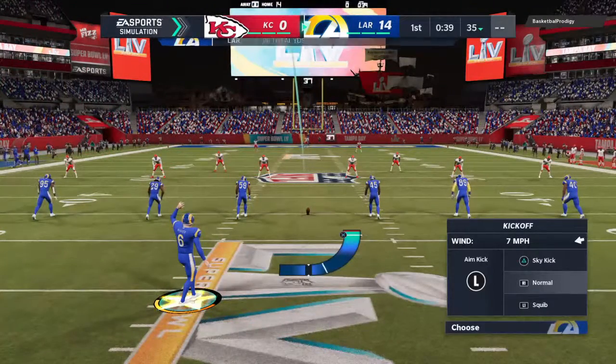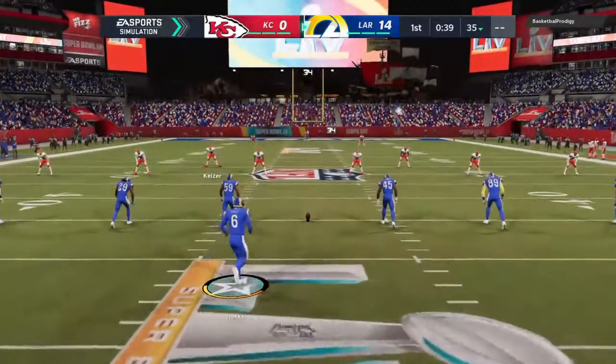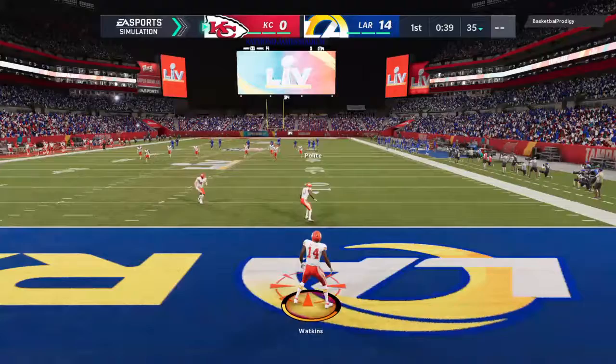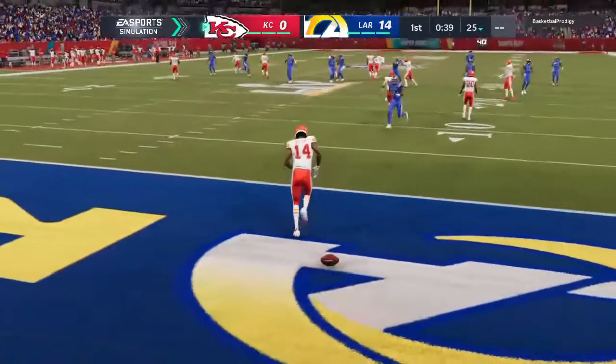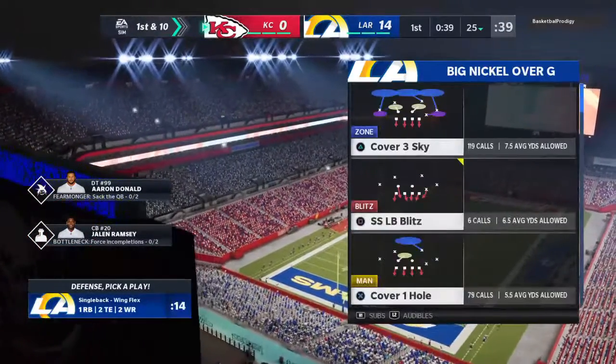It wasn't just the vision, right? Once he saw the gap, decisiveness, made up his mind, and about the power to finish the play. Not only did he get good blocking, he created his own space as well. Fielded in the end zone. And he'll just take a seat, and the drive will begin at the 25-yard line.